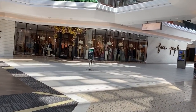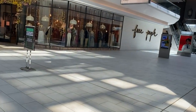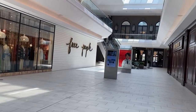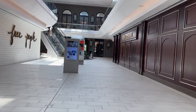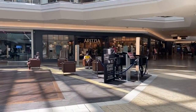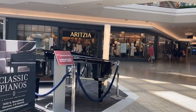Whenever we were in town, I told myself, I think people love Free People. And then the Restoration Hardware. And then the restaurant where we went to yesterday, Chop House. Oh, and Aritzia is right here. So I'm gonna go ahead and walk in and see what they have.